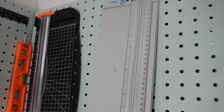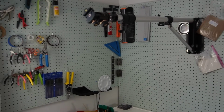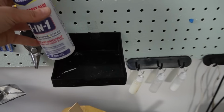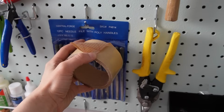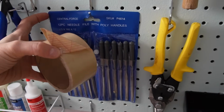My paper cutter doesn't have a space for hanging, so I drilled my own hole. For items in paper or plastic bags, I use a hole punch. I got some cheap plastic shelves from Dollar Tree, which are pretty insecure, so I helped reinforce them using some Beacon 3-in-1. I used double-sided flooring tape to secure these floppy corners.